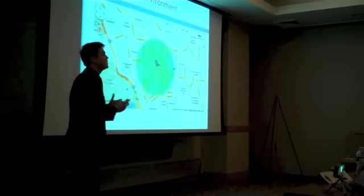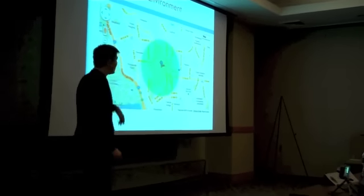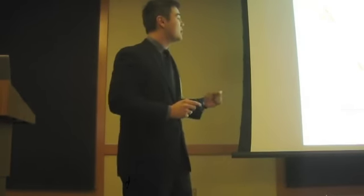Well, let's look at the Hopkins environment. If you look at the green circle, that's about 3 blocks around campus in any direction. According to Johns Hopkins University Security, a little over 90% of Hopkins students live within those 3 blocks. When polled, 98% of students said they didn't go home on weekends. What does this mean? Hopkins campus is the center of society for these students.